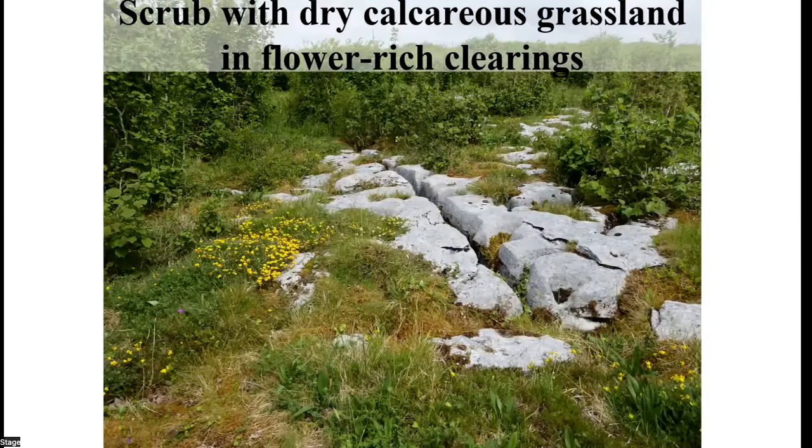This is scrub with dry calcareous grassland and flower-rich clearings. This type of habitat is common across a lot of the Burren. And again, it suits species like dingy skipper, pearl-bordered fritillary, wood white, peacock, meadow brown, the common species as well.